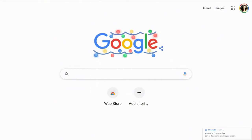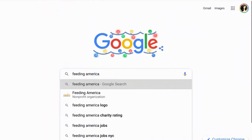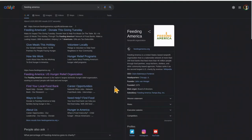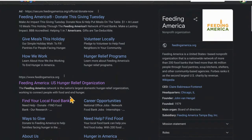So those are 5 easy tips on how to stretch your budget and reduce your food waste. But if you find that you still need a little extra help, I'm going to show you how to apply for benefits. Millions of people need food assistance every day, and by going to feedingamerica.org, you can find your local food bank.